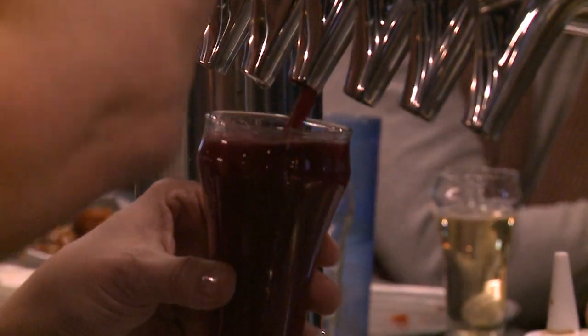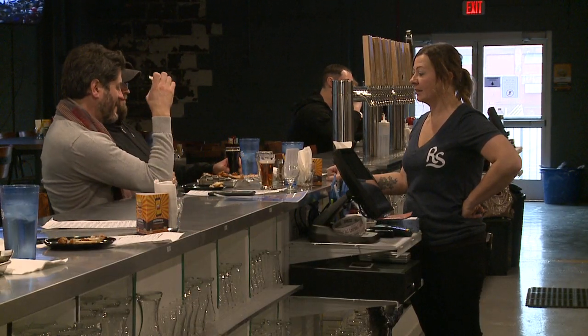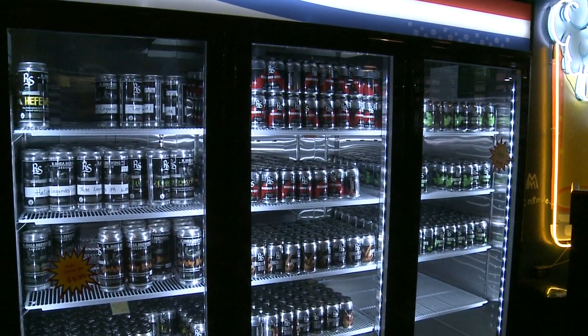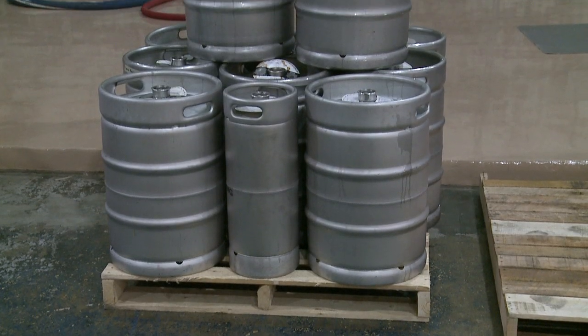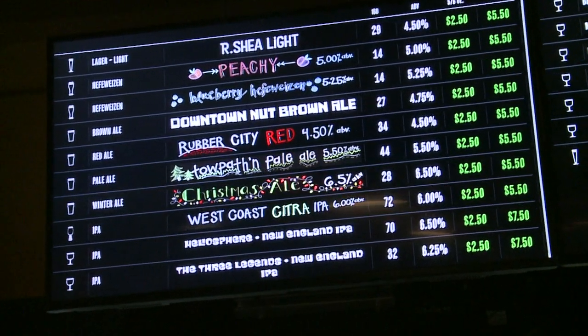We're known for our flavored stouts, our flavored imperial stouts, chocolate hazelnut imperial stout. We get a lot of People's Choice Awards for that. New England IPAs, we're getting well known for that. Our first canning run here was the Three Legends, and that's been by far our hottest seller at the taps and to-go sales. So we're ramping up to get that out into the market.